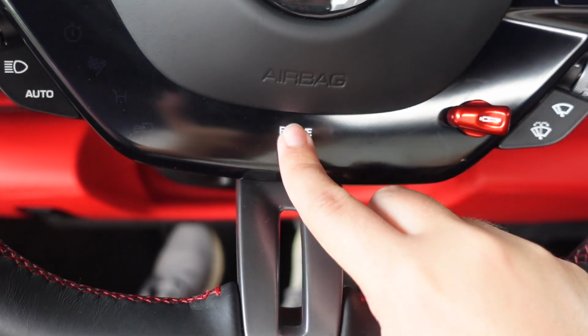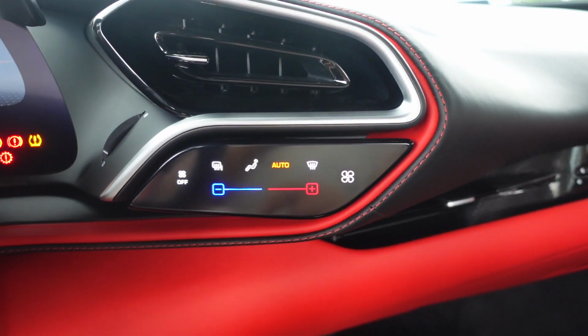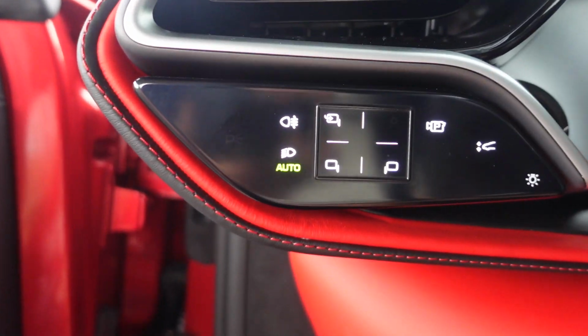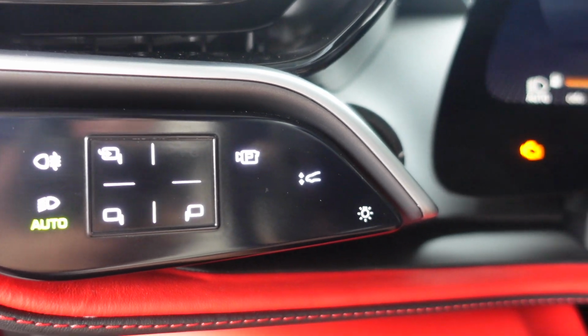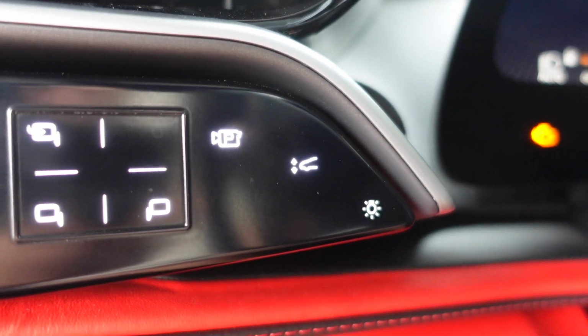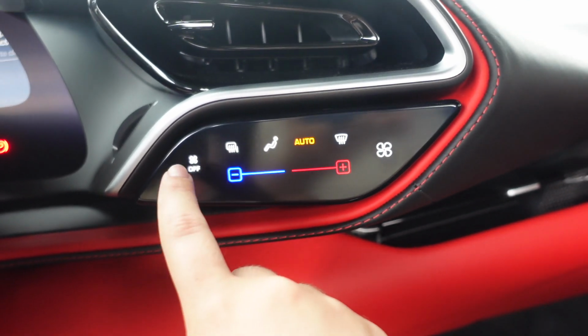So if we press this, these screens light up. So this here has some headlight functions, your mirror adjustment, parking camera button to raise or lower the front lift, and for cabin lights. And this has AC, so you can probably hear it.